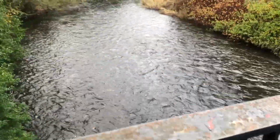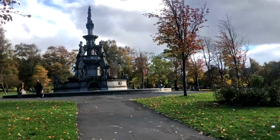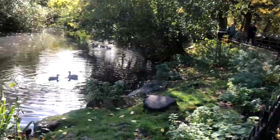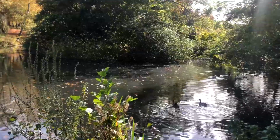Now, this was a smaller park than Glasgow Green, but it was still gorgeous, and with the autumn season in full swing, the park was just a feast for the eyes. Now, let's go find that duck pond. There they are, enjoying the Scottish weather, just like everyone else.